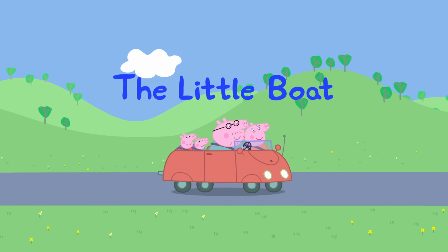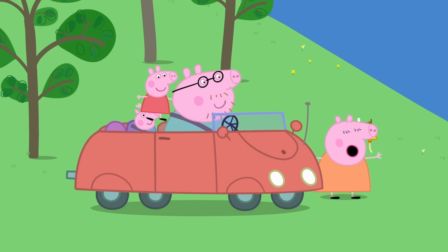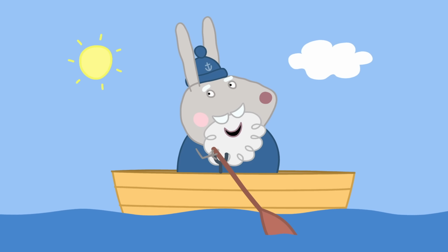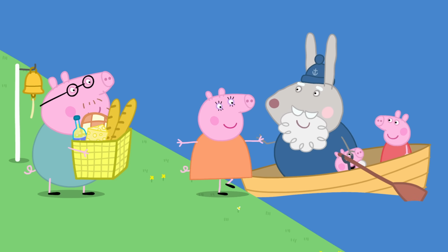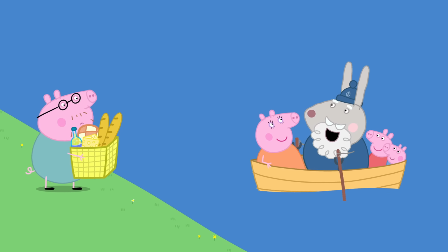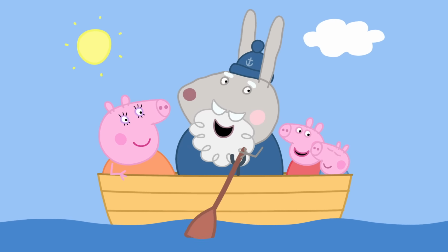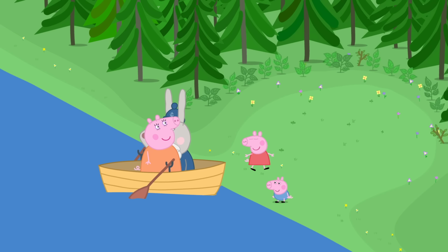The little boat. Peppa and her family are going on a picnic. I love picnics. Me too. The picnic spot is on the other side of the river. Oh, how do we get over there? We take a little boat. You call it by ringing this bell. Hello there! It is Grampy Rabbit in his rowing boat. Would you like to cross the river? Yes, please! Oh, stop, Daddy Pig. There's no more room. Oh. Bye-bye, Daddy. Don't worry. I'll come straight back for you. Bye. Row, row, row your boat gently down the stream. If you see a crocodile, don't forget to scream. Picnic spot. Everybody off! Thank you, Grampy Rabbit.